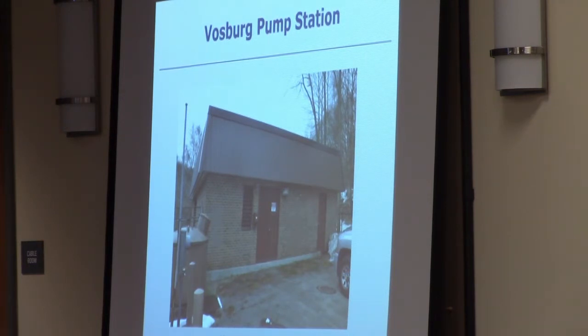This is the Vosburg pump station, 601 Vosburg Road. This pump station provides sewage pumping through 2 force mains that discharge over by Whiting Road. And that pump station provides sewer service to kind of the northwest portion of Webster and a portion of Penfield. And I will tell you from the investigations, and I've been out there numerous times working with Art and the sewer department, the job that they do is really remarkable. To have such good staff all across the board.